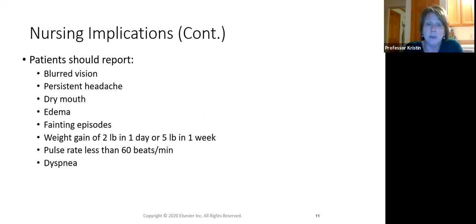Sometimes medicines have to be tweaked or fixed to meet the needs of that patient without harming or hurting them. And so sometimes, unfortunately, they'll get a medicine and it will bring the heart rate too low, and then they can pass out, they can be hypotensive, they can have a lot of issues, and they won't perfuse if we're not careful. And dyspnea, difficulty breathing.